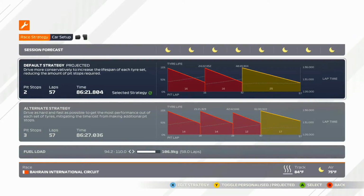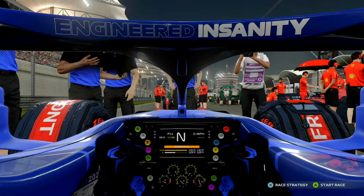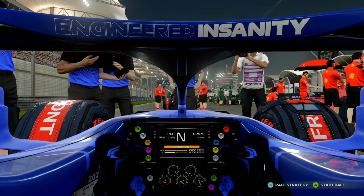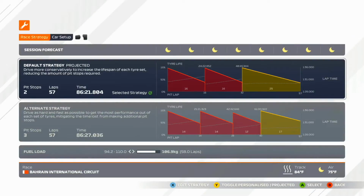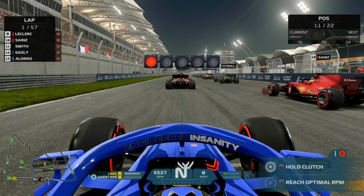So here we are. We're just looking at our strategy real quick before we start the race, and I think a 2-stop is definitely going to be the best option for us, as a 1-stop is just out of the question for us right now, especially on this track. It'd be pushing it way too hard. But yeah, we're actually going to lower the fuel just a little bit, and then we're going to get to the start of the race.